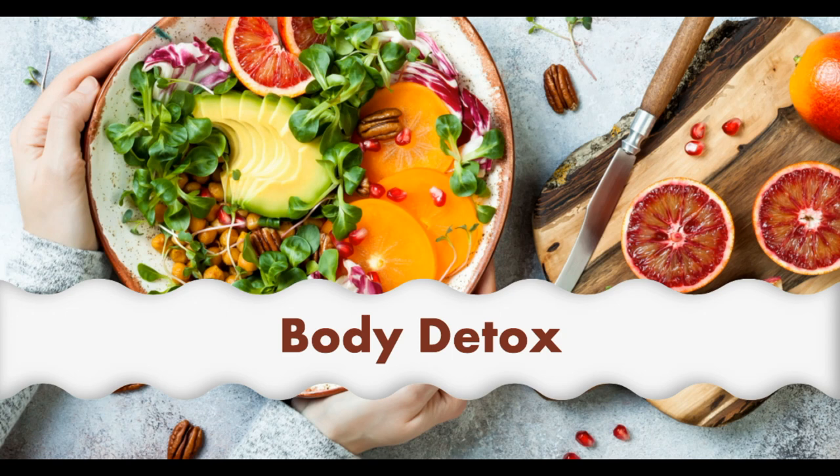Eat lots of vegetables and fruits, beans and nuts. On the other hand, steer clear of caffeine, carbonated drinks, sugars like chocolates, alcohol and yeast.